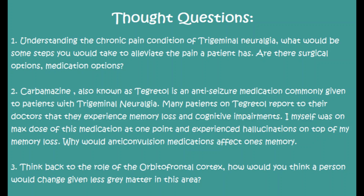And thought question number 3. So think back to the role of the orbital frontal cortex, and how would you think a person overall would change given having less gray matter in that area?